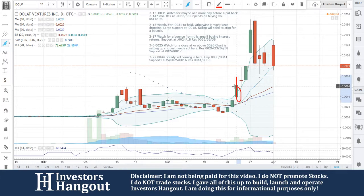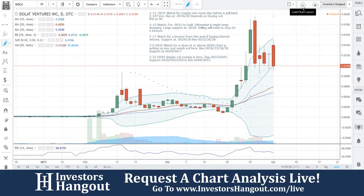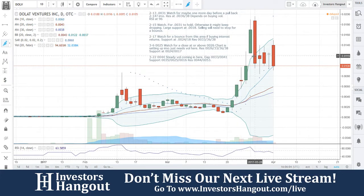Now, if you take a look at the last time, again, that was the 22nd. I said steady volume coming in here, gap at 0033 and 0041 support, and then the resistance at 44. If you look at it right here, it blew through it the following day and just took off from there.